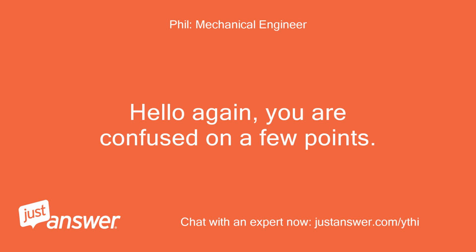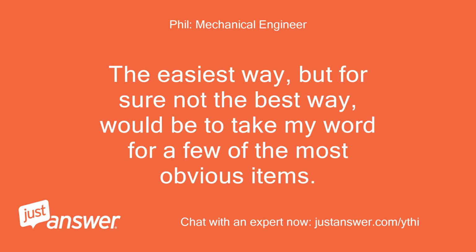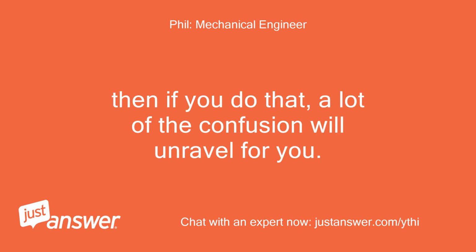Hello again, you are confused on a few points. Sorting that out will be a project. The college course is 20 units a semester. For 4 semesters, about half the students pass the course, the rest fail to grasp the concepts involved. The easiest way, but for sure not the best way, would be to take my word for a few of the most obvious items. Then if you do that, a lot of the confusion will unravel for you.